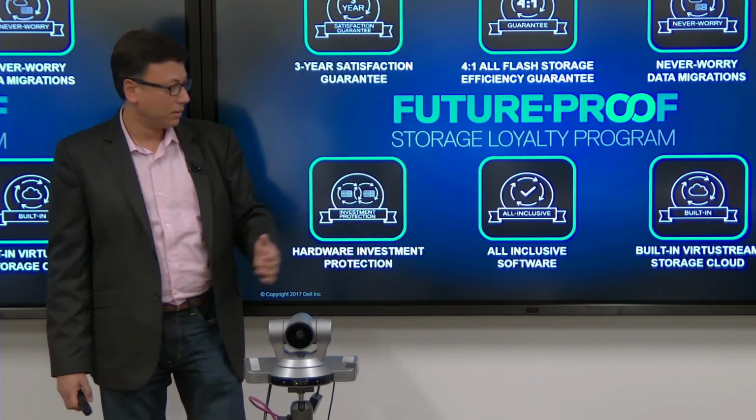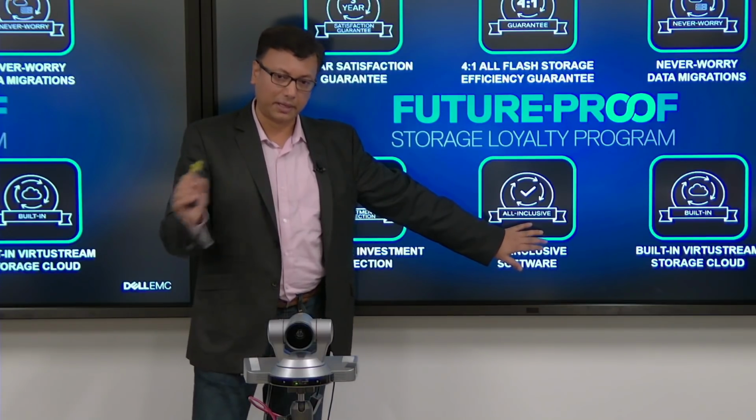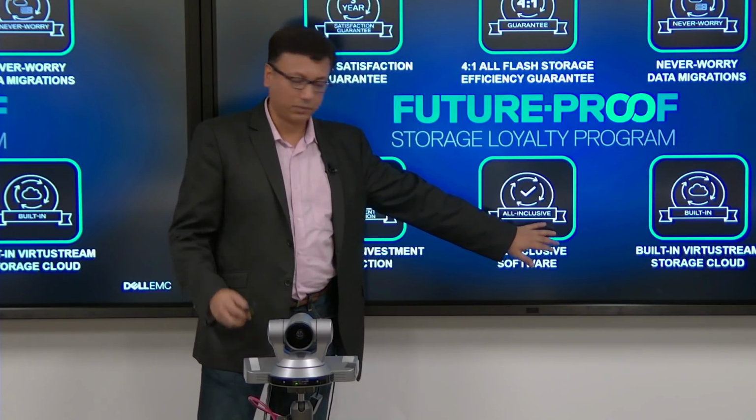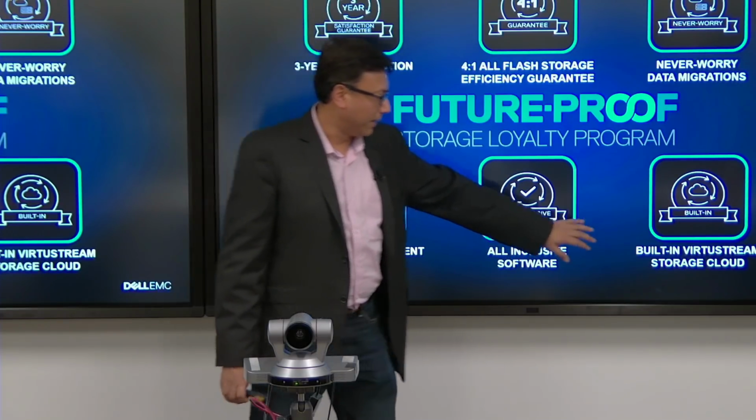Hybrid and all-flash versions of SC, yeah? Right now the all-inclusive on SC is only for all-flash. On Unity we do offer it for hybrid and all-flash. So we'll definitely take a look into the hybrid side as well. And then the last, yes.